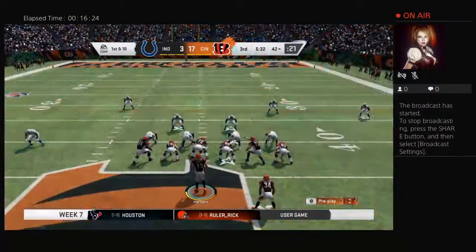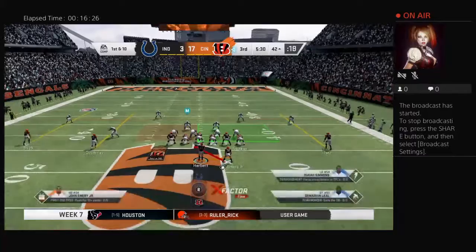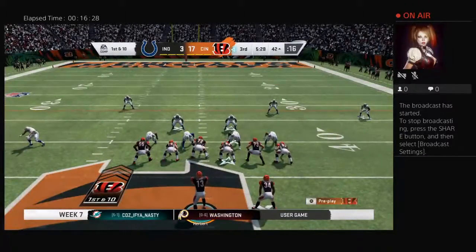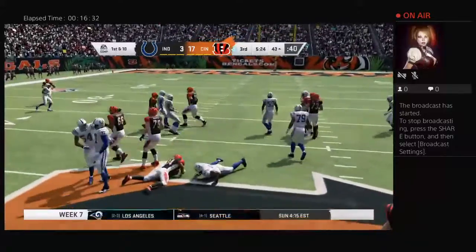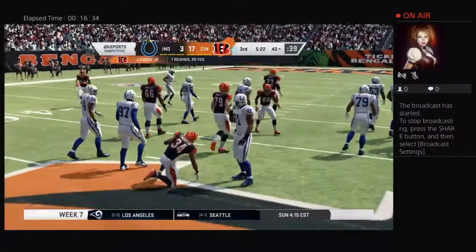Yeah, I think that any defense would say, look, we can't let him get to the second level, because sometimes he'll break off the big run on his own, but oftentimes you get additional blocking at the second level, which gets you deeper into the secondary.